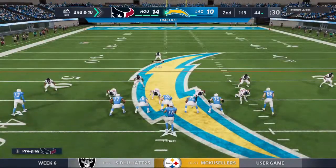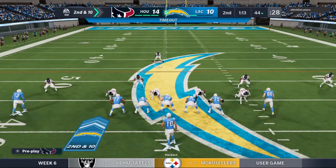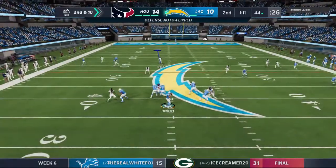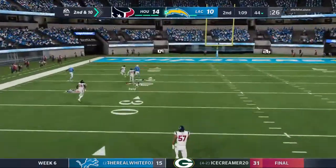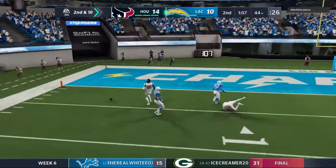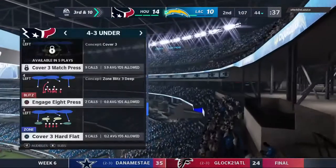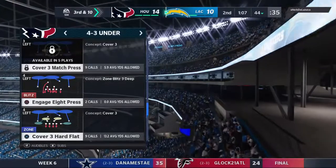An incomplete pass on first down. That leads to a 2nd and 10. Throwing again. Herbert. He's going to look for Allen now. The deep ball. And he knocks the ball away, and it falls incomplete. Keenan Allen, the intended target, but now it's 3rd down.